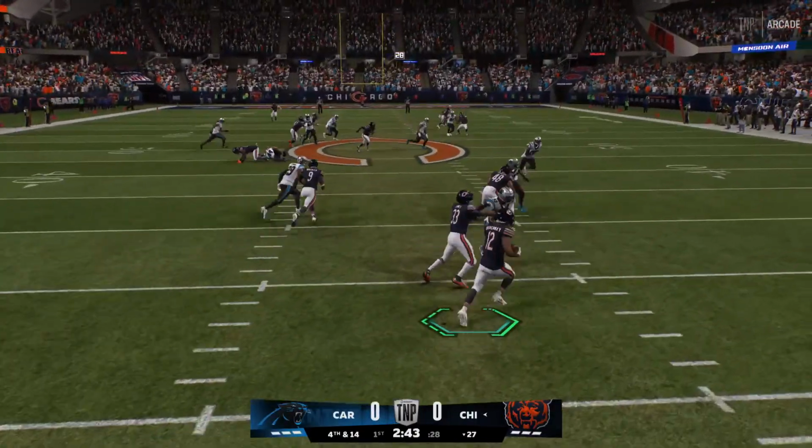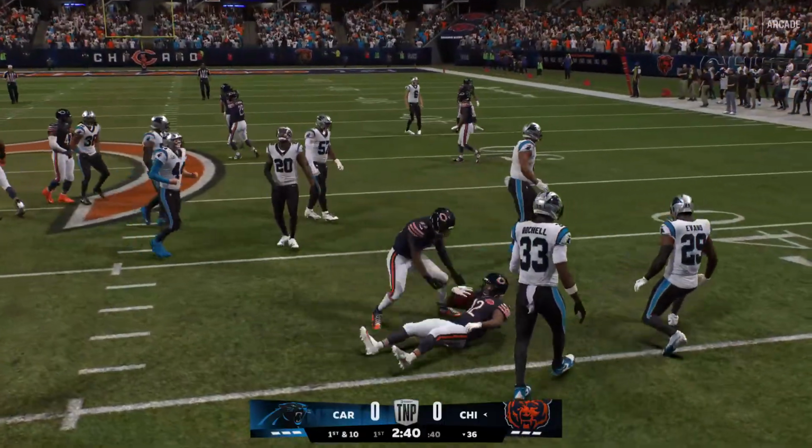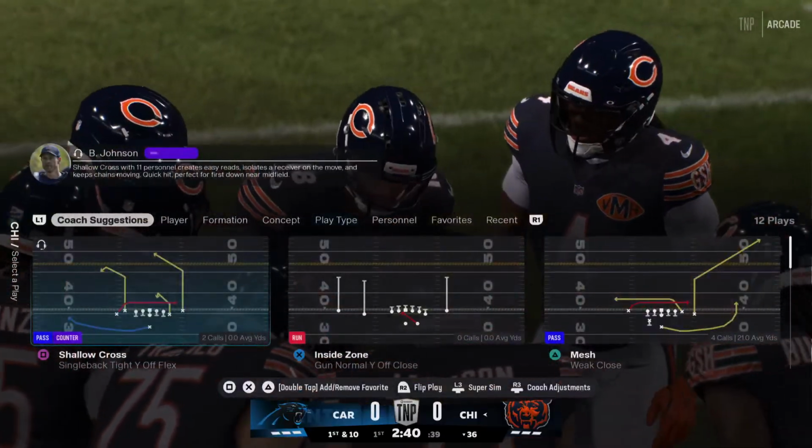Taking it about the 16. And just shutting him off there. Good blocking there. Nearly sprung him. As it is, it'll go as a 19-yard return. And the Bears take over.